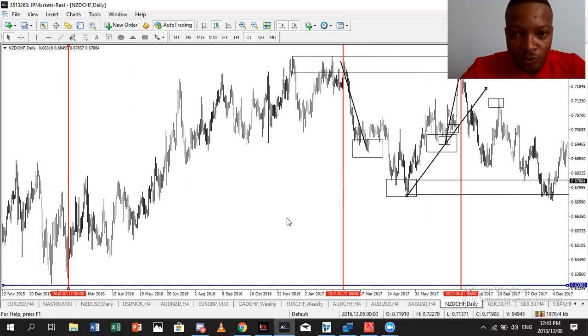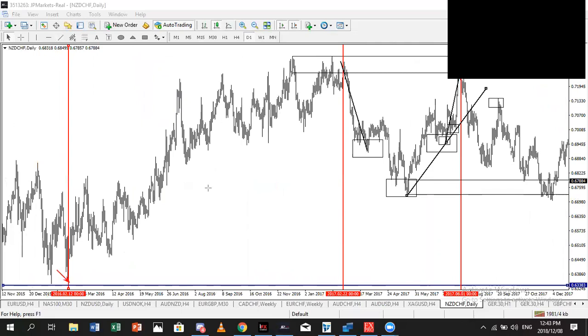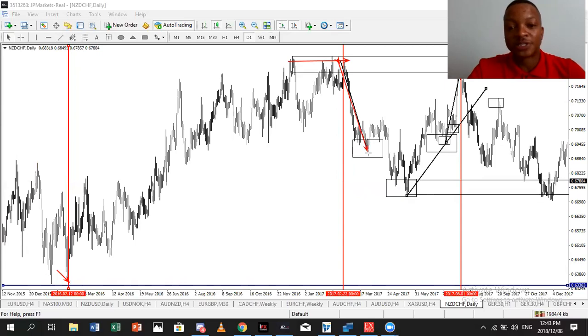look how long did the price take to get to that level. From here, to this level here. How long did it take? I don't even want to count for price to reach that level, right? When price reaches that level, we'd expect it to break what? This level here. And then when you break this level, it also breaks the trend line there.